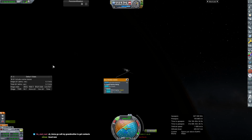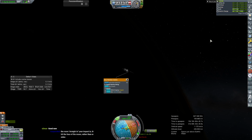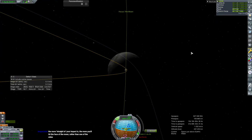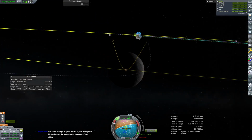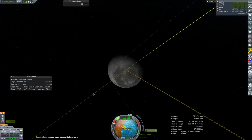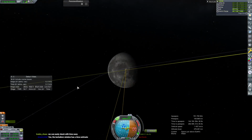Is there a way we can check to make sure we'll get there with battery? Or is this pretty much bring this window up and hope for the best? The more straight in your impact is, the more you'll hit the base of the moon rather than one of the sides. There we go. It is dead straight on. Quick save twice. You can easily check with time warp. We are going to peg the moon dead on. Right into the face. In your face, moon.